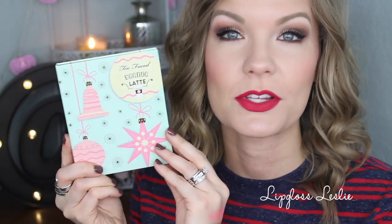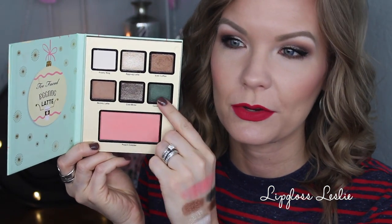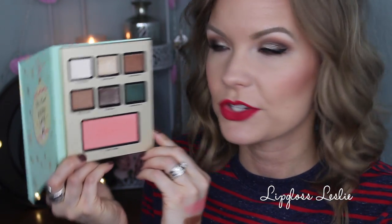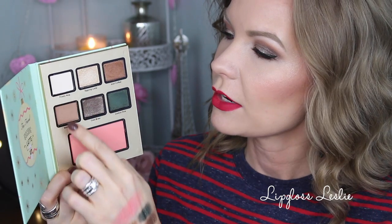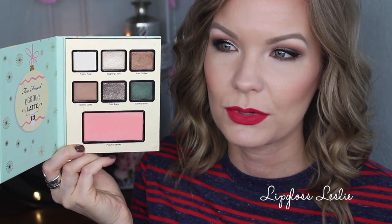Running through the different palettes, we're gonna start with eggnog latte. So this one is overall a neutral palette. So there's mostly neutral shadows in here, but then there is one kind of fun green thrown in, and then there is a peachy sort of a blush. So I'm mostly wearing this palette today on my face. I have this shadow, this shadow, this shadow, this shadow, this blush, and then I have a couple others from some of the others. So mostly wearing this one, and I think it's a really pretty palette. I like the color scheme of this one.